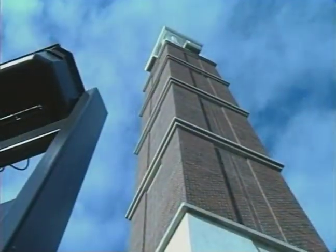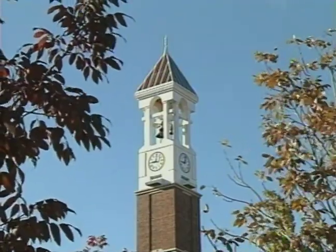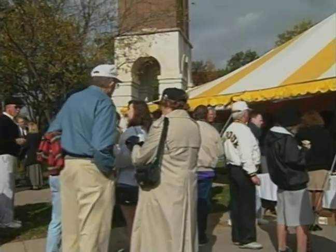The 160-foot tall tower was largely funded through an anchor gift from the class of 1948. The tower was dedicated in October.